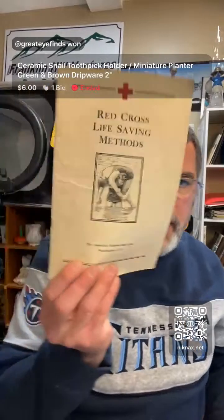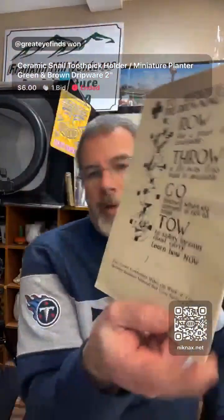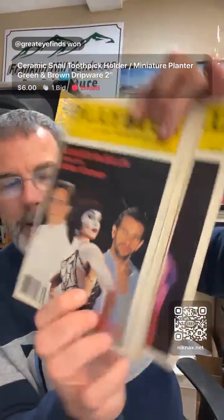And then you have a vintage Red Cross book with life-saving methods there. You got some playbills. I think they're all from the 90s. Like there's Bebe Neuwirth from Cheers, Kiss of the Spider Woman, and then that's probably the oldest one. There's Sweet Charity.